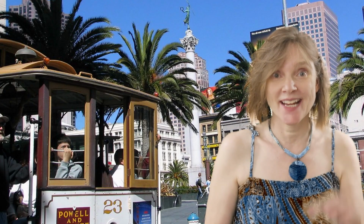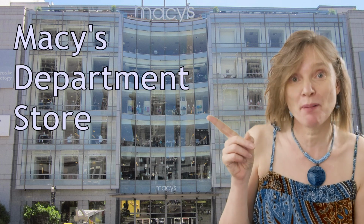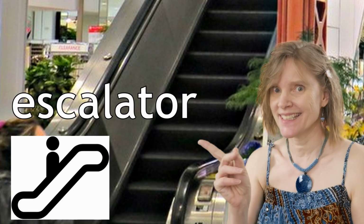So here we are in the center of San Francisco, in Union Square. Look, you can see Macy's. It's the famous big American department store. I'm getting a little hungry. Let's go up to the top of Macy's and see if there's a cafe. Okay, so we can go in Macy's and let's go up the escalator.